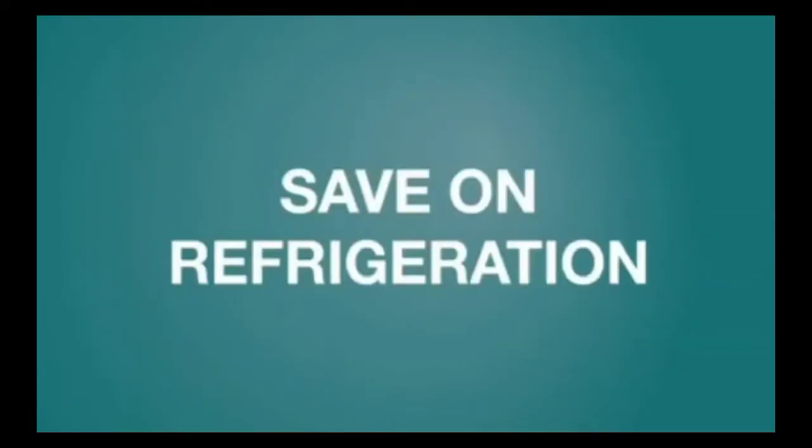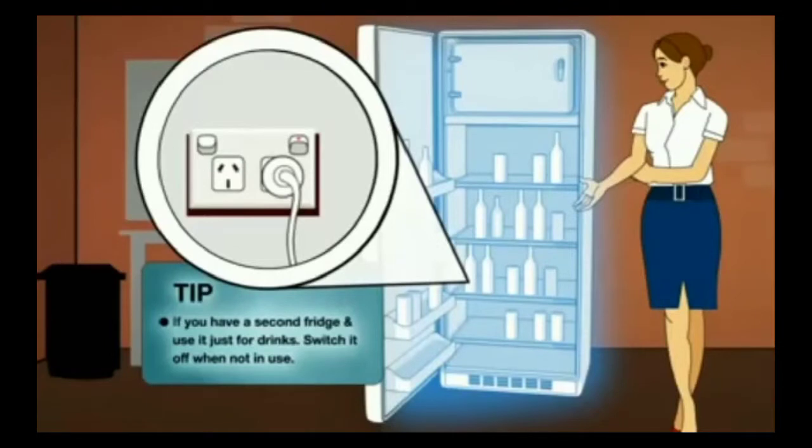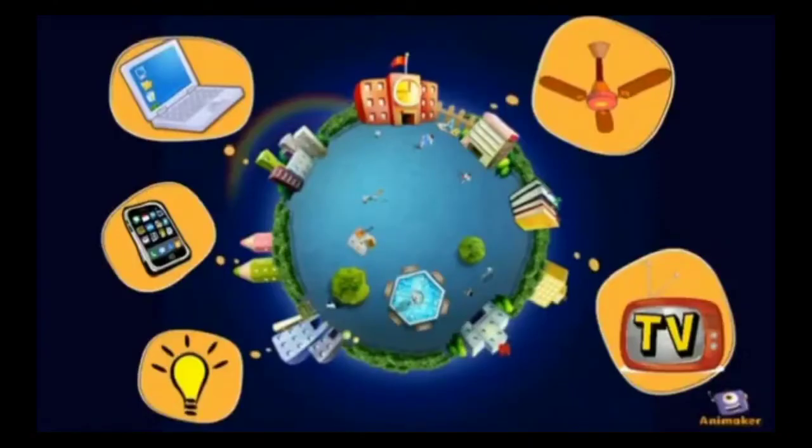Second is save on refrigeration. If you have a second fridge and use it just for drinks, switch it off when not in use. Always remember to conserve energy to preserve the future.